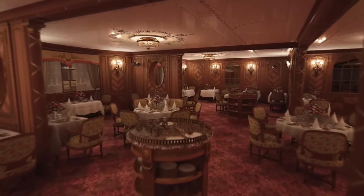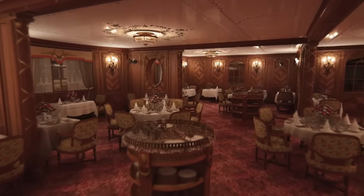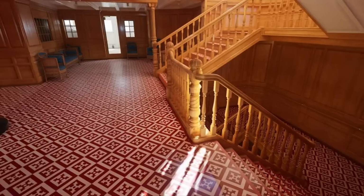In real life, the a la carte restaurant was inside, but I think this is because it's trying to depict all the areas. Under that, you do have some more first class cabins, it looks like. And then you're starting to see some of the second class cabins on E deck, along with the second class barbershop there. You also have the second class stairwell along with the elevator that is shown as well.